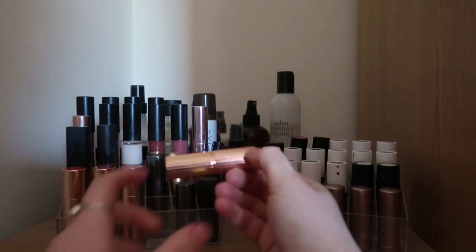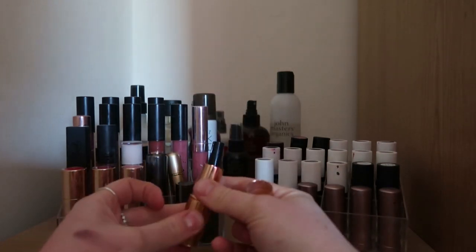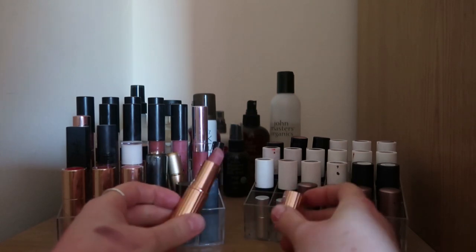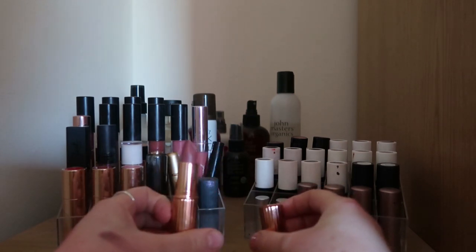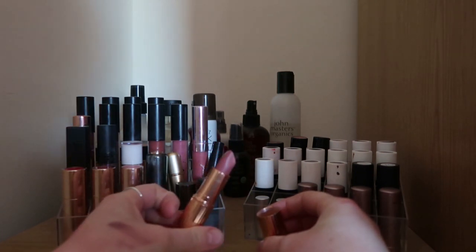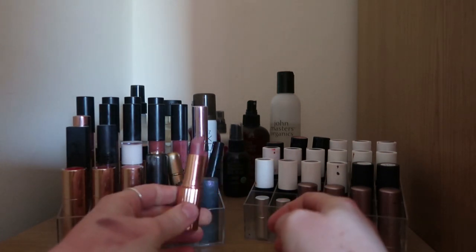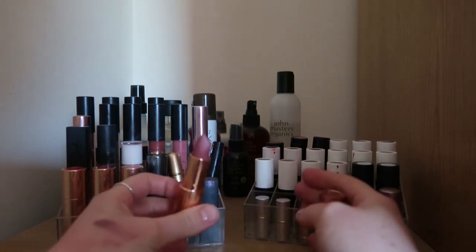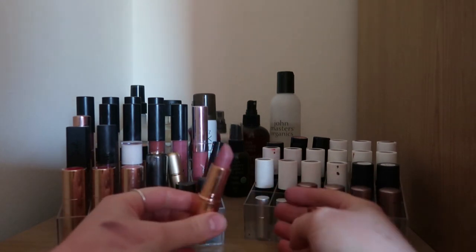There's the Charlotte Tilbury lipstick in Pillow Talk. I did mention a while ago that someone that I watch, Hannah Renee, who's just gone cruelty free with her makeup, mentioned that she wasn't 100% sure whether this is cruelty free anymore. She's now said in one of her videos that her facts were wrong and that they are cruelty free.